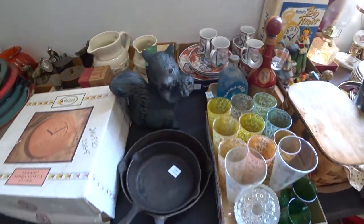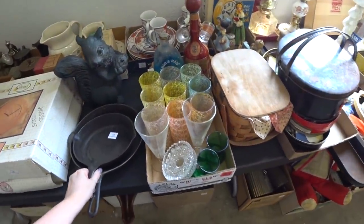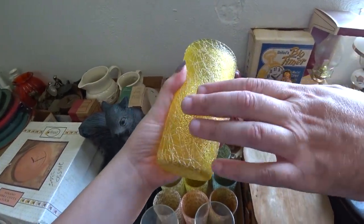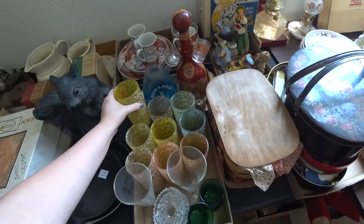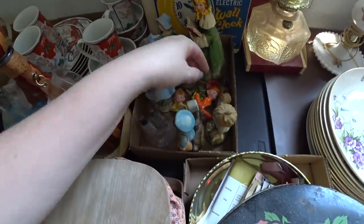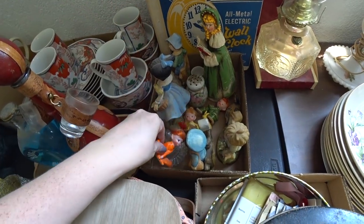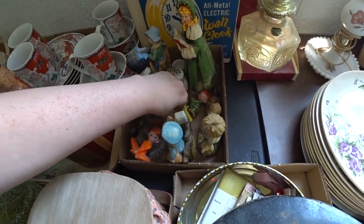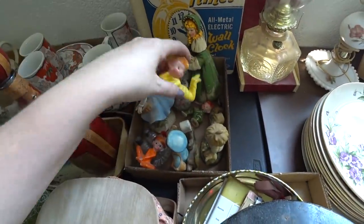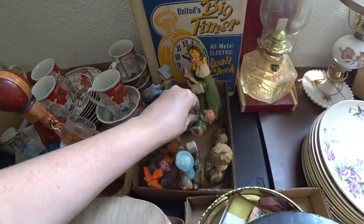Wow, I think it's hotter in here than it is outside. Check out these glasses, they're cool. They feel sticky. I don't know if that's how it's supposed to be or if it's because it's sticky in here. I see some pixies back here. Oh, her little hands broke. That one looks alright. They're Napco. I feel like I'm baking in here.